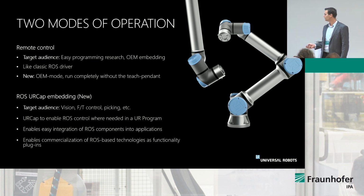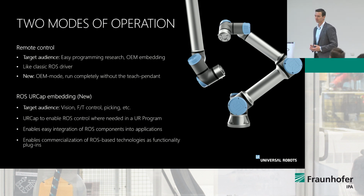The thing that I think we are a bit more excited about is we'll also implement it as a UR-CAF functionality. So the challenge with the traditional way of using the ROS driver is that ROS will take over complete control of the robot, meaning that if you're really good at doing bin picking, or if you're doing vision-based research, then all the other stuff that you would have to do with the robot, you have to implement yourself on the ROS side.